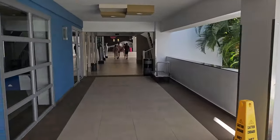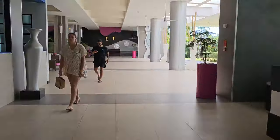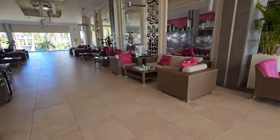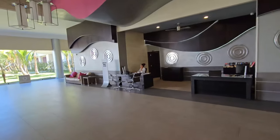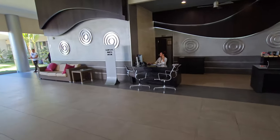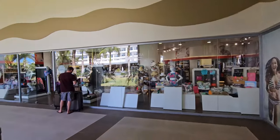So if that's your thing, that is definitely available. So you can kind of see we just made a circular loop. So here's a RIU REPUBLICA info desk. You can get any additional information. And right around the corner is the convenience store.